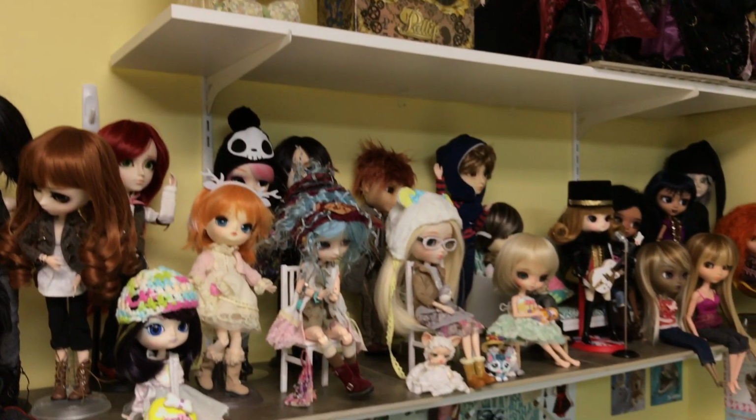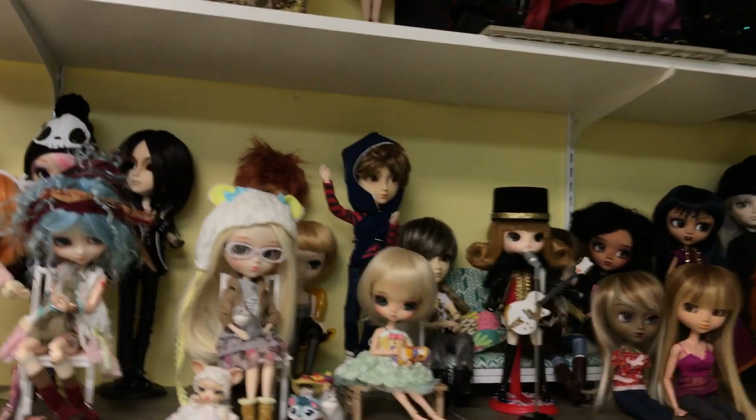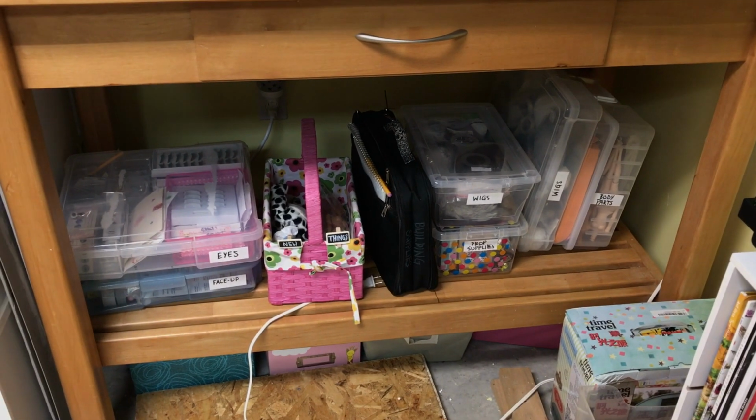So there is my collection. I thought I'd show you a little bit about my doll room. I don't have a dedicated doll room, but I was wanting to make a doll room video, so I'll just very quickly show you where I keep some of my stuff.